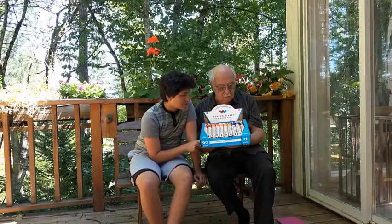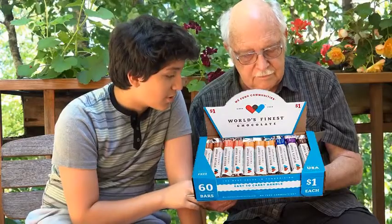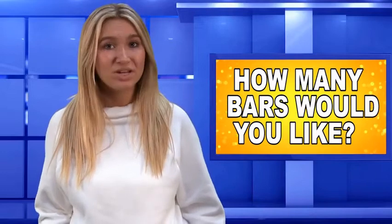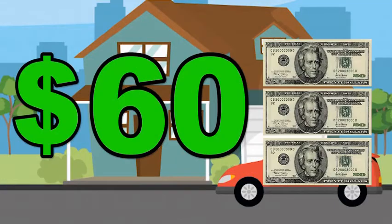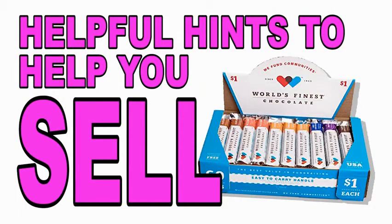When you talk to someone, let them know what group you're selling with and why you are raising money. People like to know who they're supporting. But don't ask if they would like a bar of chocolate. Instead, ask how many bars would you like. Sometimes someone might buy the whole box from you. It's that delicious.